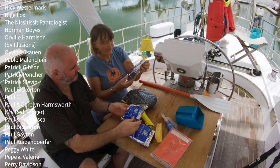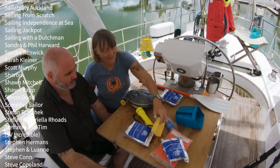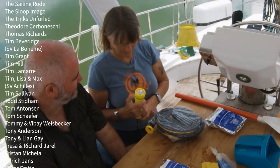Did you say that it was old? Yeah, it was manufactured in 2007 and it expires 2012. Sponge. Also useful for clearing up water. Torch. Doesn't work. Little puncture repair kit.